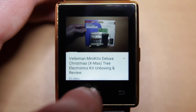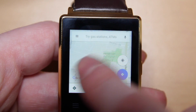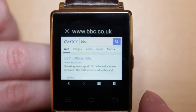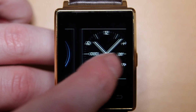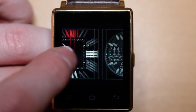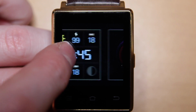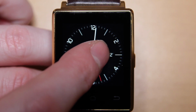Other great features on this watch are GPS, which allows you to use Google Maps, and Wi-Fi, which means that you can browse the internet without being tethered to a phone or without a SIM card. There's a huge range of faces pre-installed on this watch and a large online database of additional faces to choose from. So at number 3 we have the S6, and it really is an amazing watch which arguably is as good as the next 2 I'm going to show you.